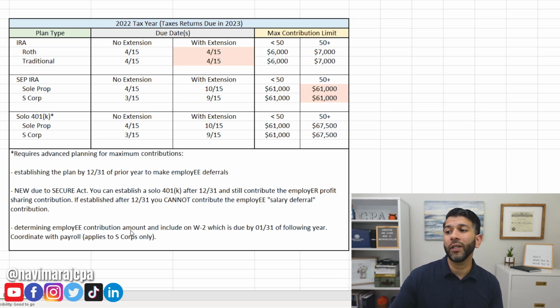So although ultimately you might be able to make that contribution at a later time, you really had until January 31st to do the employee portion. Again, with the Secure Act, you can do the employer portion after that, and that would be fine. So that's what I wanted to share with you. As I mentioned, a lot of business owners make mistakes here, so I thought it was important to clear this up. Hopefully it did for you.